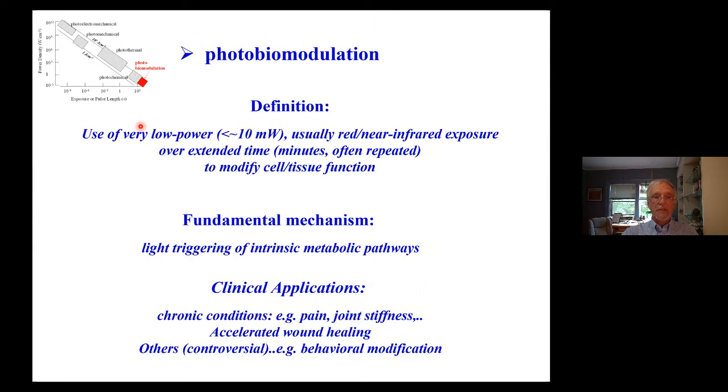So photobiomodulation, we're using very low power, usually red or near infrared light. And the idea is to trigger with the light intrinsic metabolic pathways. So cells are constantly undergoing metabolism, so there are many biochemical pathways happening. And so what we want to do is to use these low levels of light to actually influence those pathways.